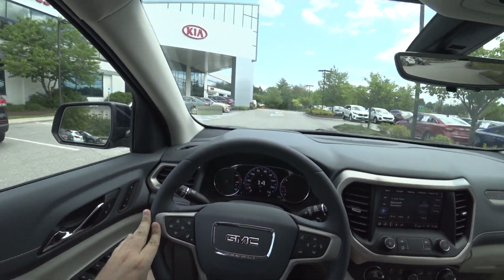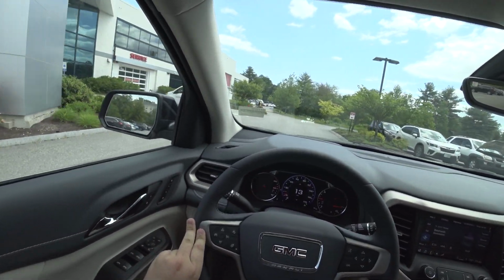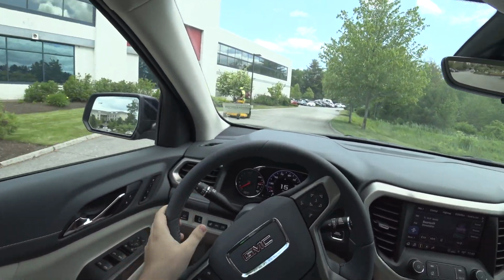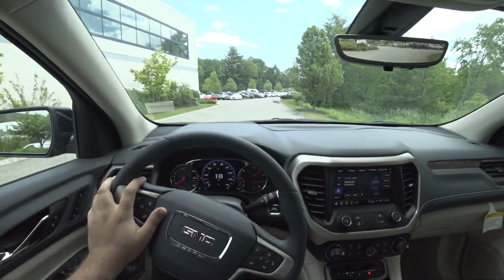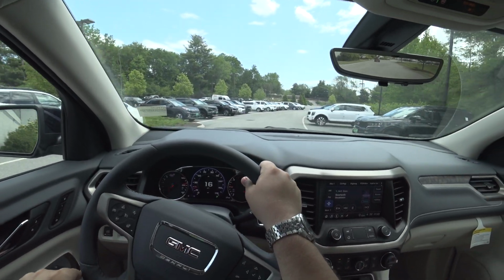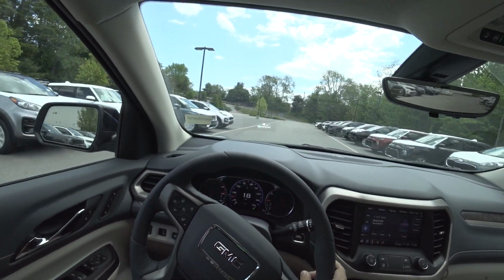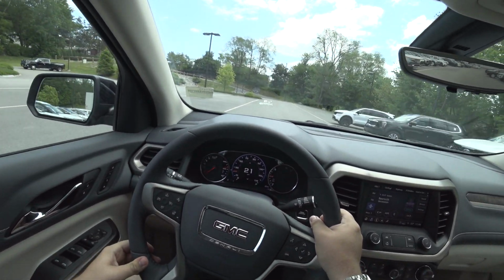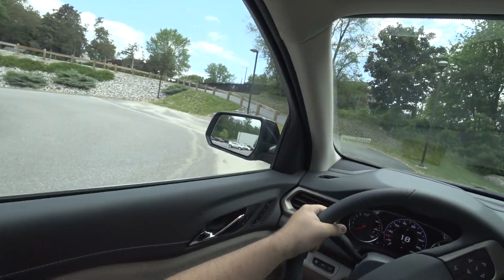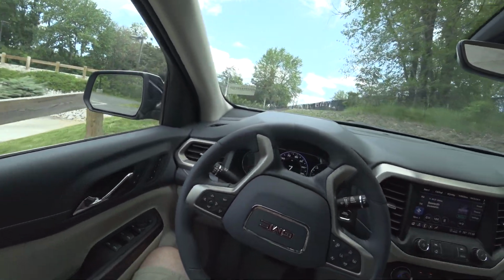Overall, man, the Acadia, it's an awesome SUV. Just nice to drive, very luxurious. For the price point, very, very nice materials. I can't complain. I honestly can't. I could if I wanted to, but I can't. I'm not going to sit there and talk about little nitpicky things that don't matter in the long run. This thing's just perfect.